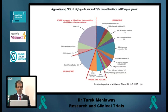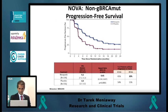But then we start learning a bit more that the BRCA is not the only gene that is involved in this repair pathway. So here we've got the BRCA1 and BRCA2, either hereditary or in the tumor, but we've discovered that there's a lot of other genetic abnormalities that may also impair the ability of cells to repair DNA. And in these women, probably up to 50% of women with ovarian cancer, if not more, can potentially benefit from these tablets, irrespective of whether they have the BRCA gene or not.